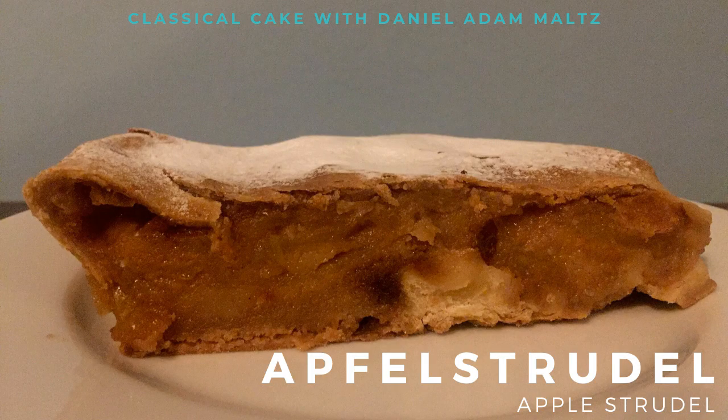Welcome. Today's dessert requires no introduction, as it is Vienna's most popular pastry, Apfelstrudel. And I am telling you from experience that unless you've visited Austria, you have never had Apfelstrudel like this.